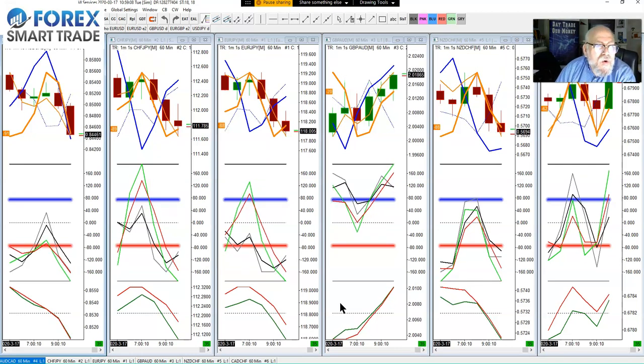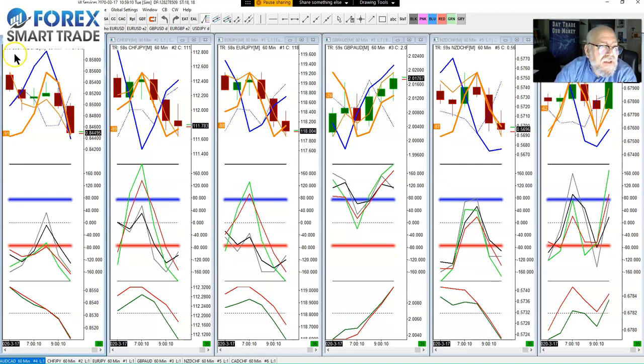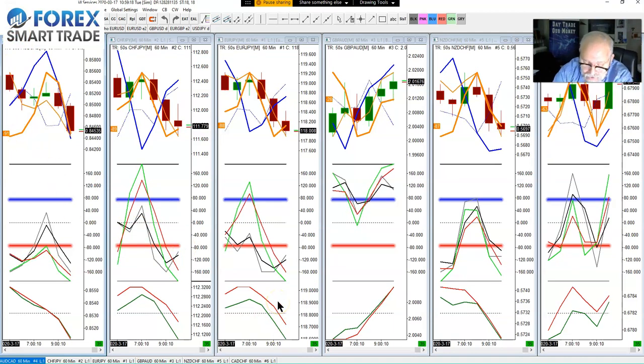All right, we got one more minute here for the candle to change, and what I wanted to do is just see if we get that bump that we're looking for on those two trades that we have.